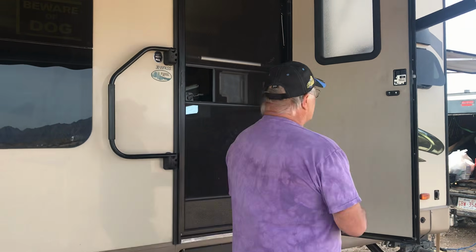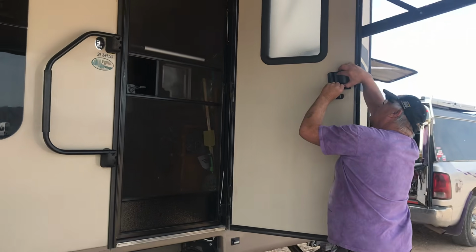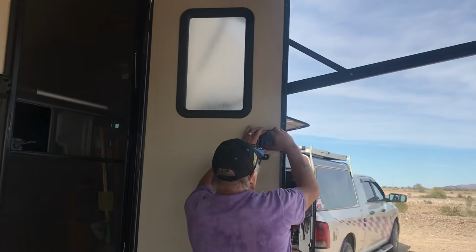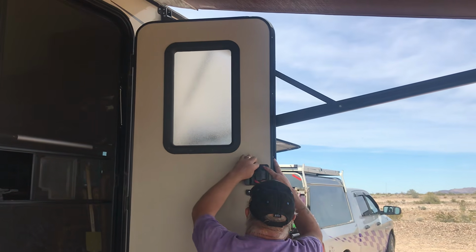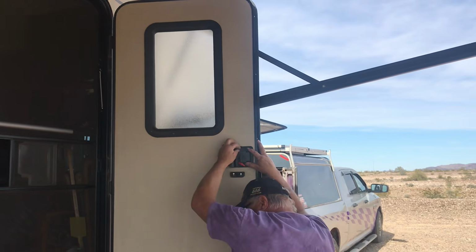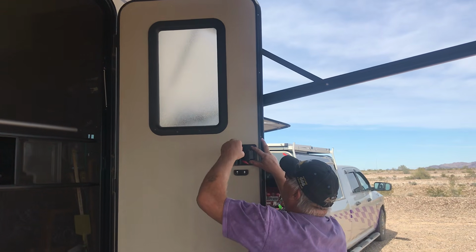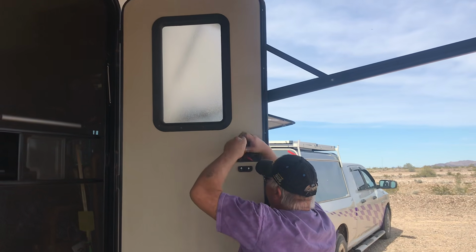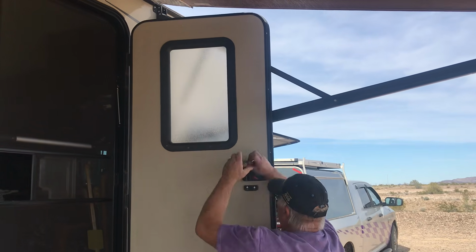Okay? So when you put this panel on, you got to put this deadbolt lever on. Okay? And then you got to put this into the plunger, because remember, it's not attached, right? And then you just hold it in there and put the screws in it. You got to hold it up there because that will kick out of there. Just like that.